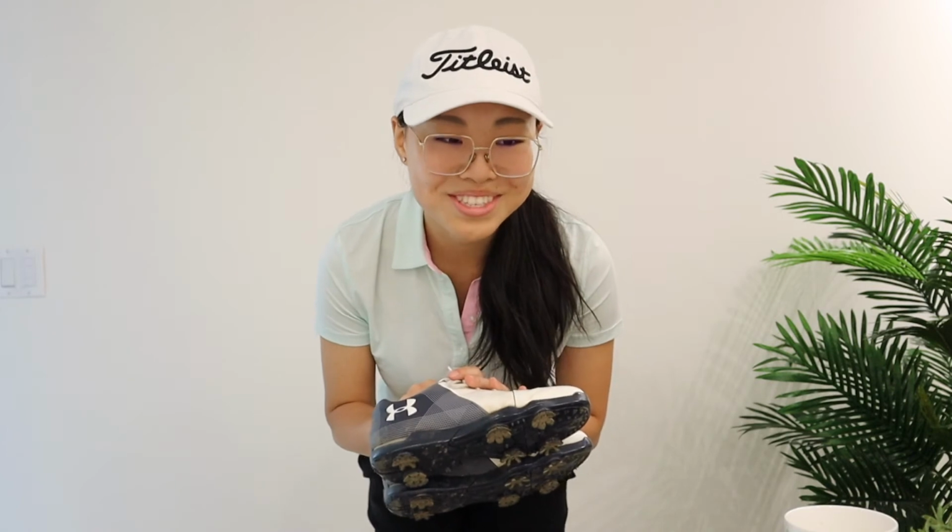So I would recommend looking into kids shoes, and personally I think they are also a little bit wider in terms of ratio of the width of the shoe to the length, so I think they actually fit better than women's golf shoes. Go and try them on if that is your style. I would recommend getting these because they're cheaper also.